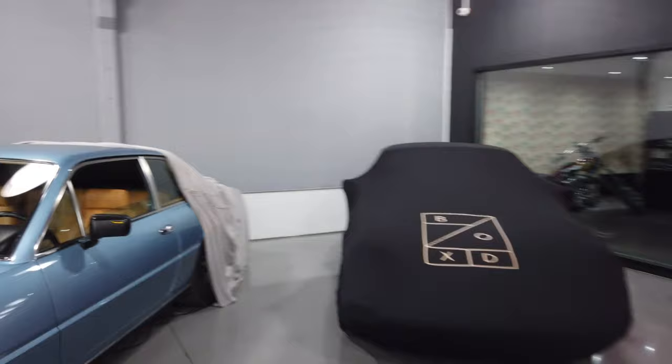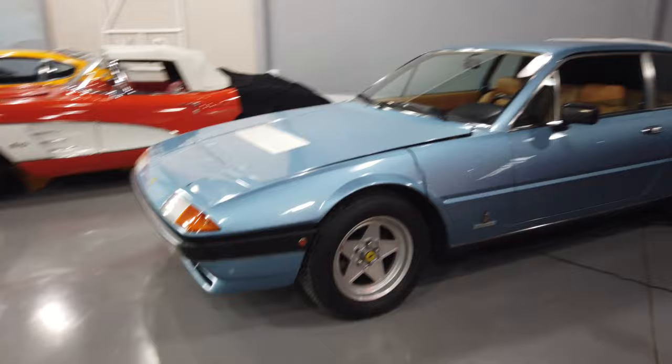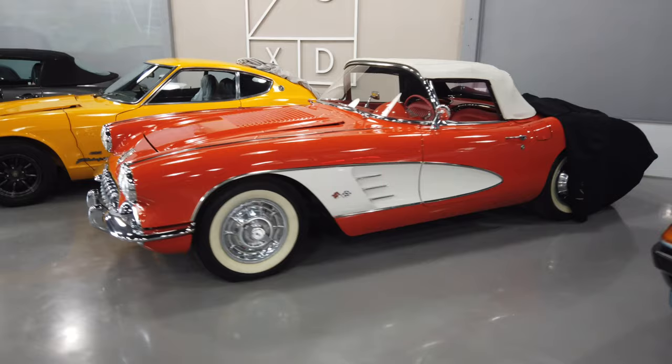Okay, so I'm sorry about the audio. It's a bit noisy in here, lots of music going in lots of different places. So you can see a beautiful Concours Ferrari 412. This one is going to be featured on the channel shortly, so this is the Stingray.